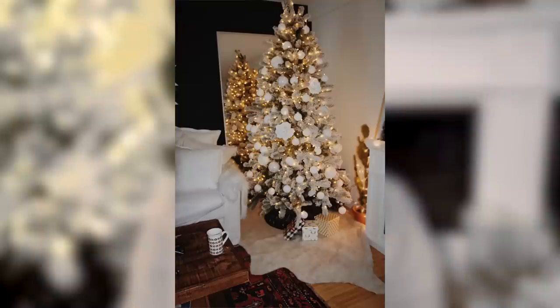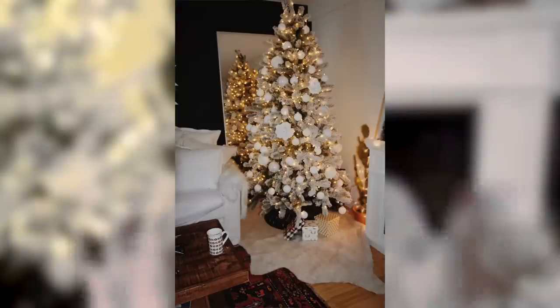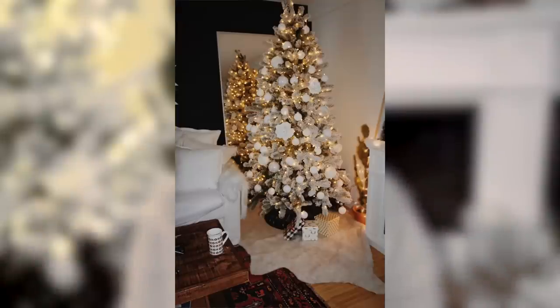So as you can see, tree is up. This is just the pre-lit flocked Christmas tree from King of Christmas. What's it called? I'll link it down below. I had the same one last year. I love it. It's amazing. It's beautiful. I don't have anything else on it yet, so I literally just plugged it in and turned it on. I have my Target tree skirt right here from last year. So last year I did a fully white tree. This year I want to do amber, gold, and black, which I think is going to look really pretty.